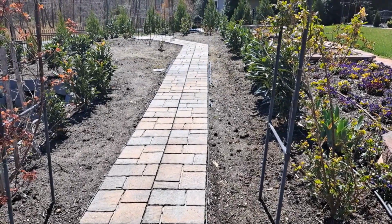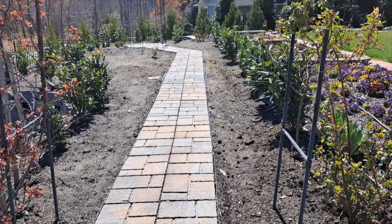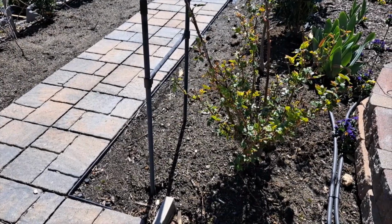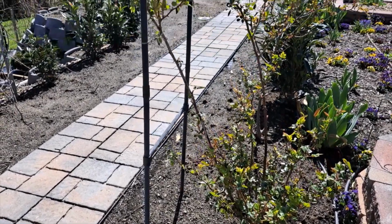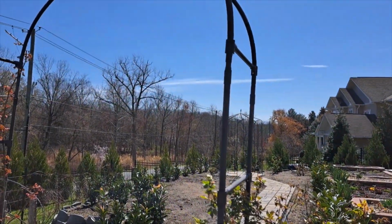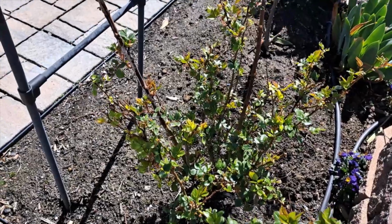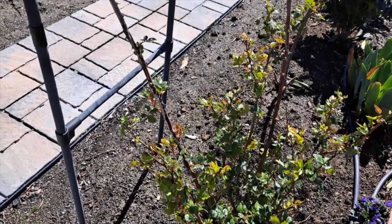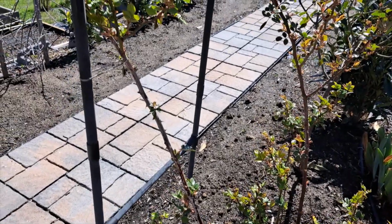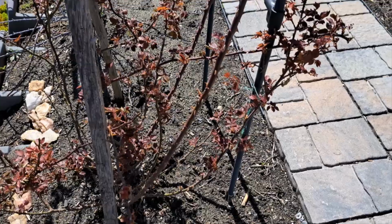Last year I planted 8 roses in my garden. 2 of them were planted near this arc. This is a gorgeous climbing yellow rose, and it's called Scent from Heaven. It really smells very nicely.